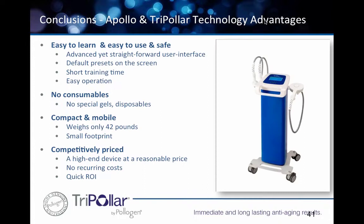It's easy to learn, easy to use, and it's a safe treatment. The interface is very straightforward. There's defaults on the screen. The training time is very short, and you're able to train your whole staff on how to use it. There's no consumables with this, as there is in other devices. No gels need to be applied to the skin other than a very thin layer of glycerin gel, and absolutely no disposable associated with the Apollo. It's compact and easy to move, weighing only 42 pounds and having about a 16 by 16 footprint.